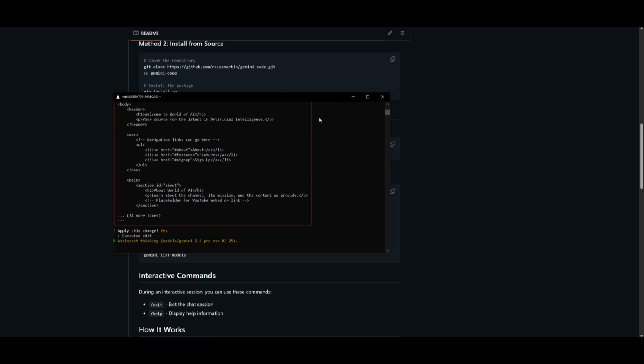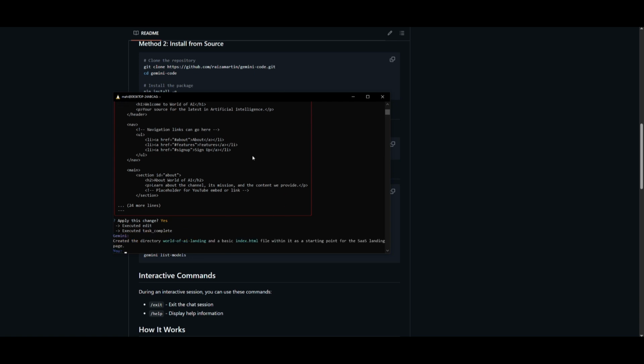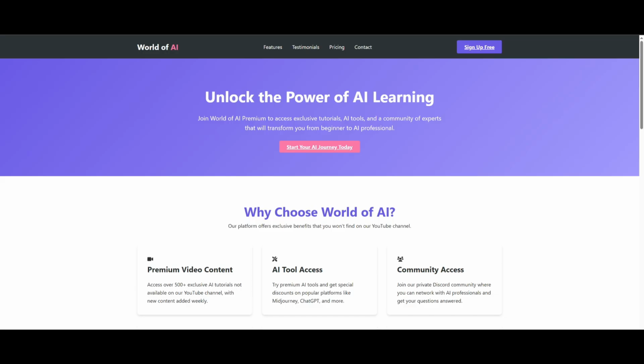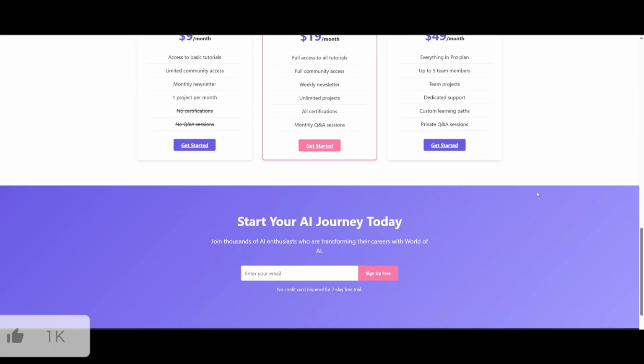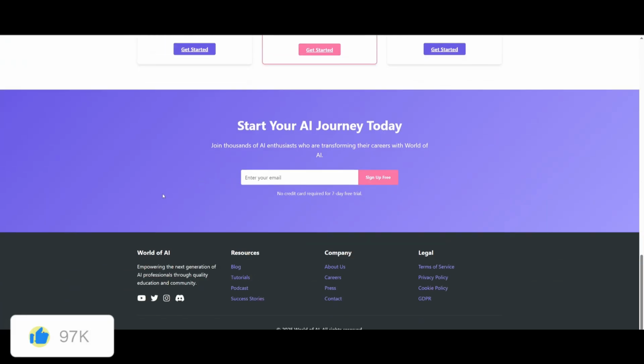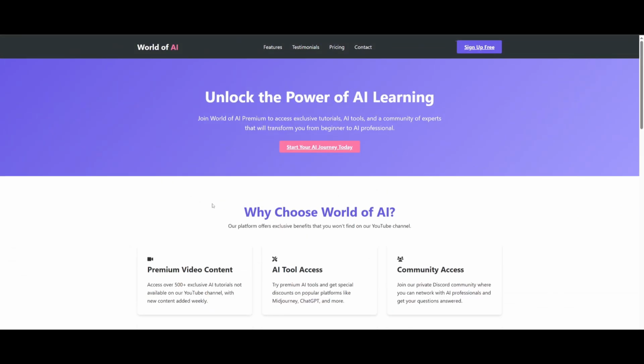And what makes this even better is not using it with this command prompt. It's better if you have it integrated within your IDE's terminal, which makes the whole process easier. So it looks like it has created the directory. We're going to take a look at it. And there we go. With the single prompt, you can see that it was capable of creating this beautiful SaaS website. This is a nice landing page, and it was capable of doing it within my terminal. This is how impressive this model is, especially with this command line tool.